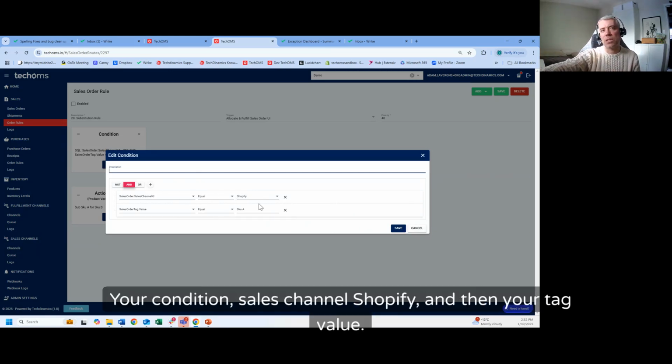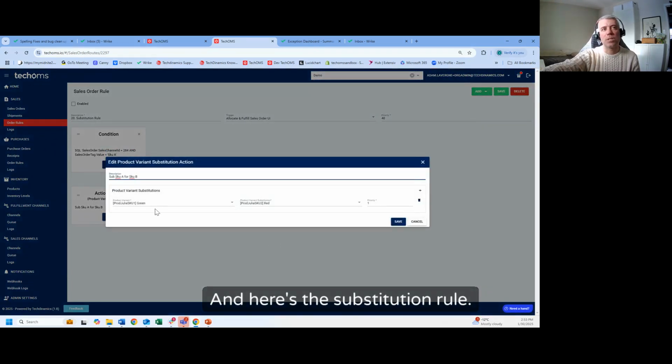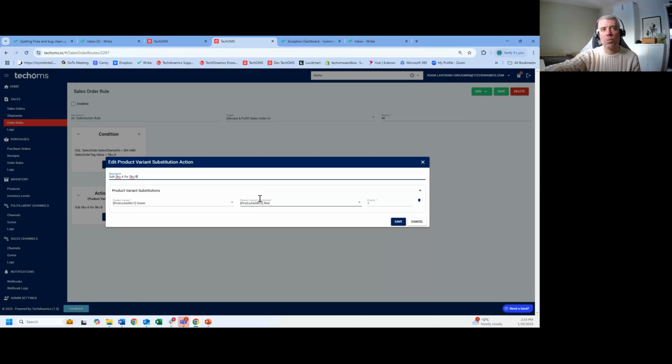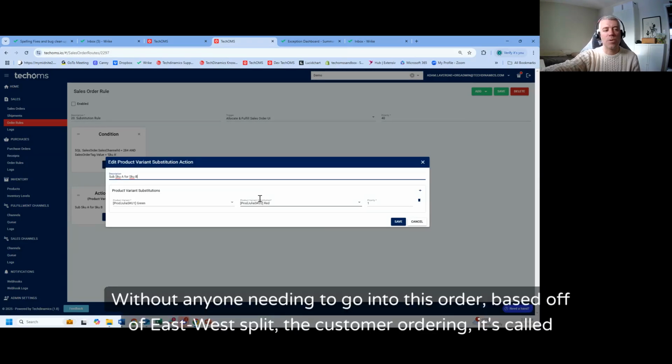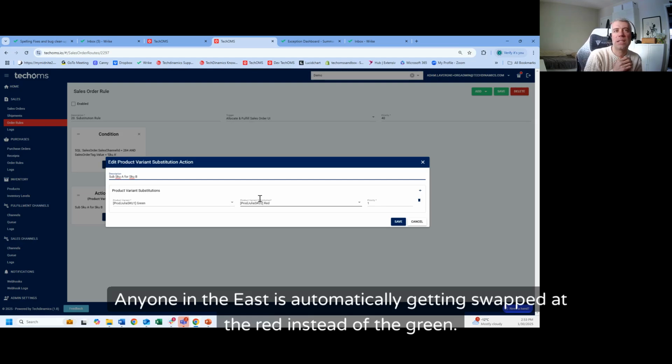Your condition, sales channel, Shopify, and then your tag value. You'd have to add a tag to your Shopify. And here's the substitution rule. Sub SKU A for SKU B. The product comes in and it's set for green, you automatically sub it for red. Without anyone needing to go into this order, based off of the East-West split, the customer ordering, it's called SKU A and East SKU, anyone in the East is automatically getting swapped out to the red instead of the green.